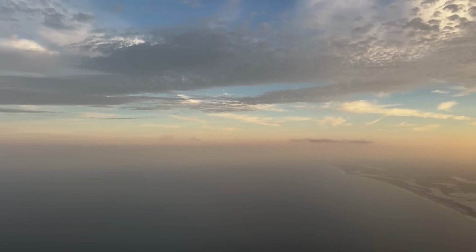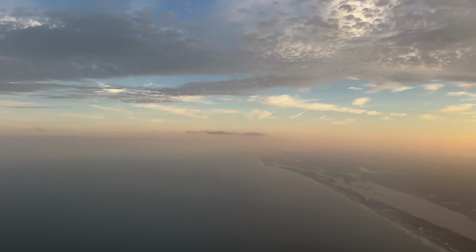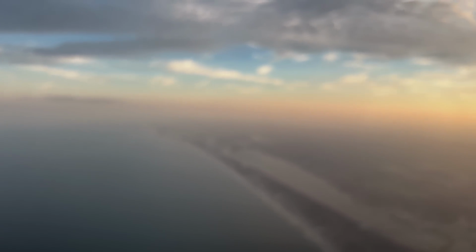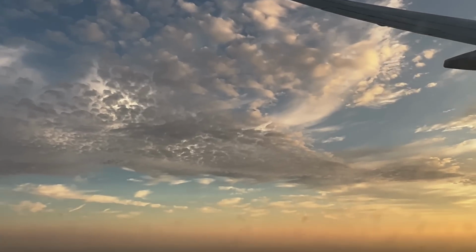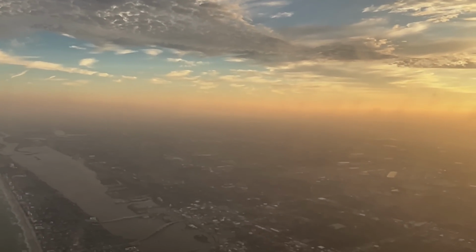And between the Barrier Islands and the mainland, we see the Intracoastal Waterway, which runs from Massachusetts to South Florida. In the distance, we can see Port Orange and the Ponce Inlet, one of the few inlets in this area connecting the Intracoastal Waterway to the Atlantic Ocean. As we finally get to see the city of Daytona Beach, the controller clears us down to 4,000 feet.